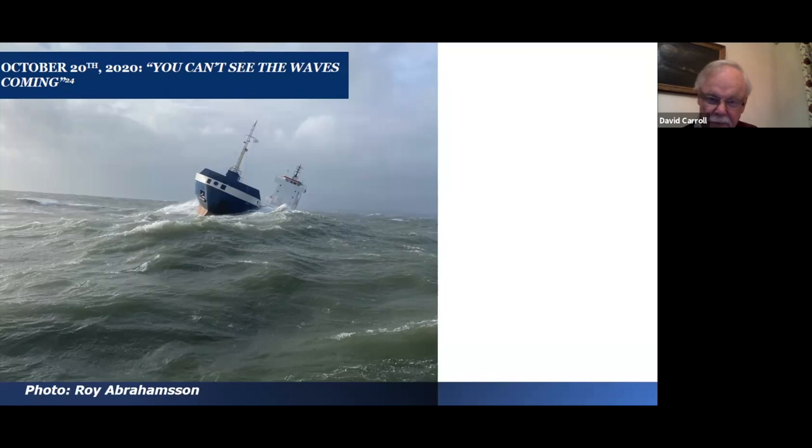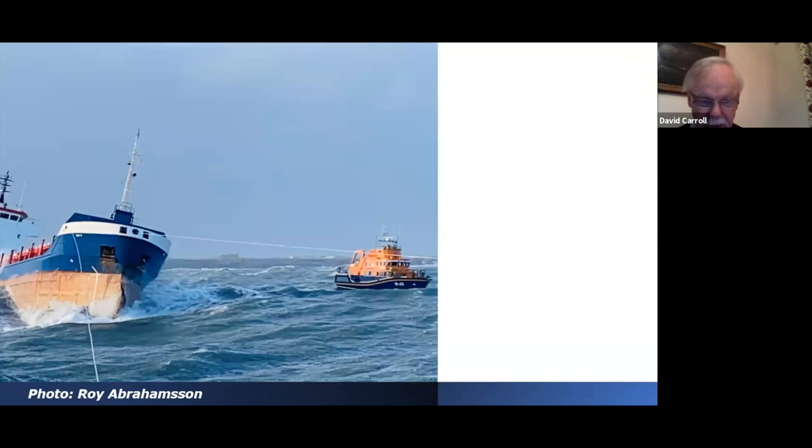And the Dunmore and Kilmore lifeboats got tow lines on board. It was quite difficult because the crew were all in the bridge, and getting up to the forecastle was quite an ordeal in the weather. So inch by inch, they pulled the boat away until such time as the tug could arrive from Waterford.